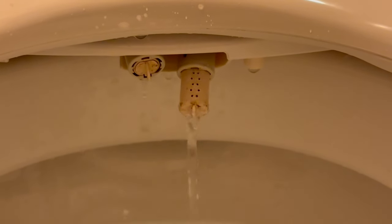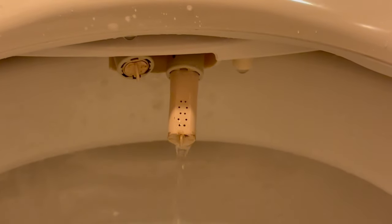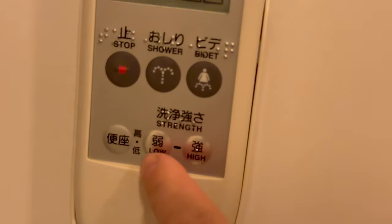Spray in the face. Perfect. But you can see. And then if we press the stop button. And for females, you've got a separate wand dedicated. That's it. And it looks like you can also adjust the pressure low to high.